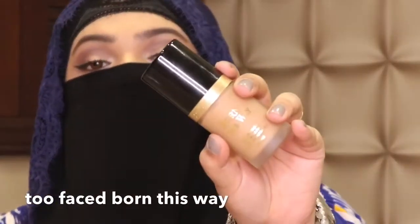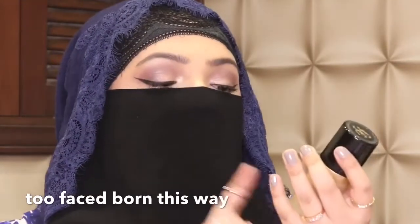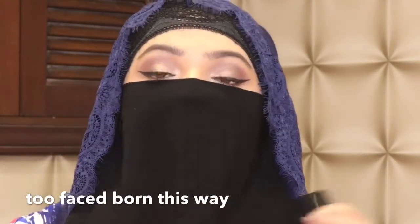If your skin is dry, you can use it. If your skin is combination, you can use it. If your skin is oily, you can use it. It is an oil-free foundation, so it will work on all skin types.